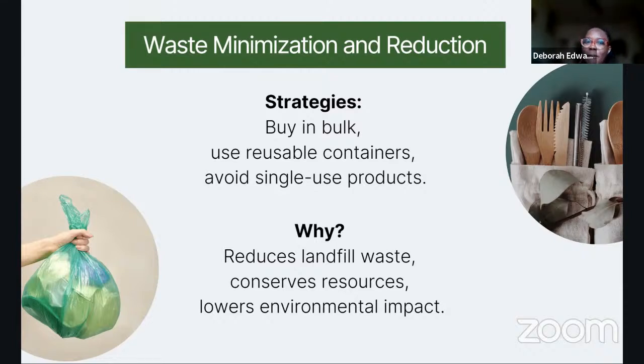Buying in bulk means you are buying a lot of the same item that you will use probably for 3 months. You buy it at once. It saves you time, it saves you energy, and it also saves resources, because sometimes it's more affordable than buying a single one over time.